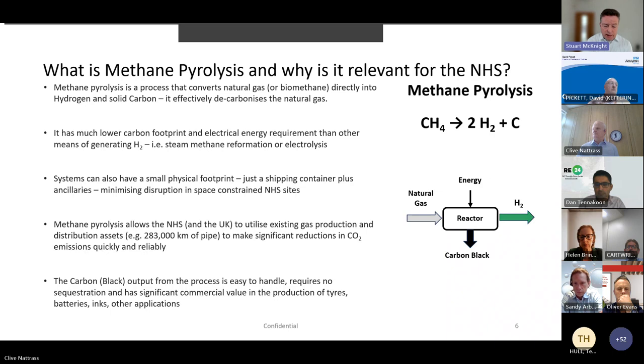Also, it can be done quickly. It doesn't require a lot of infrastructure. You may or may not be aware that there's a lot of gas pipes around the country. It's about 283,000 kilometers of pipe. And that's what we're really exploiting. You all have gas pipes right to your sites. We'll take that gas and decarbonize it. And that's the key thing.